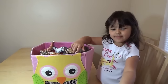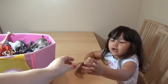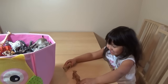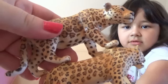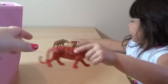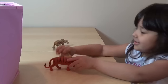Can I show it? Okay, so this is a leopard. A jaguar. Mommy's doing an accident. Look. The difference between the leopard and the jaguar is the dot a little bit in the center. Who is that? Tiger. That's like the first tiger you ever had. Yeah, the tiger is actually the biggest cat.